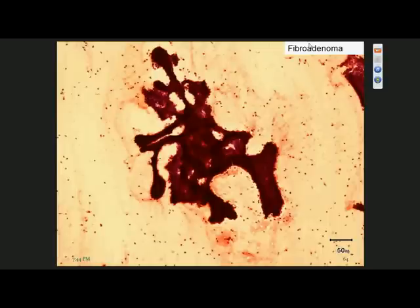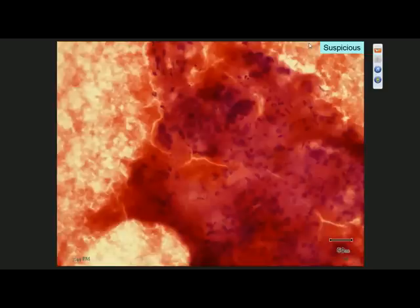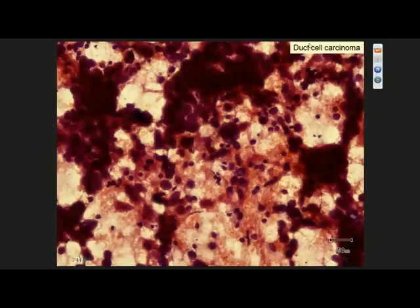Suspicious cells. This is a case of ductal cell carcinoma. This is also another case of ductal cell carcinoma, and this is a case of lobular carcinoma.